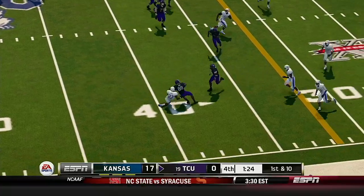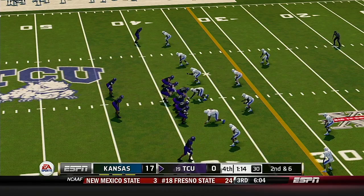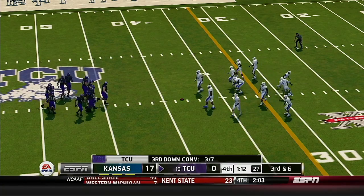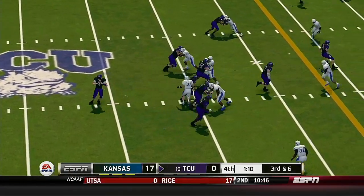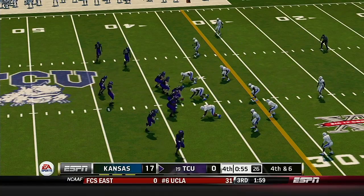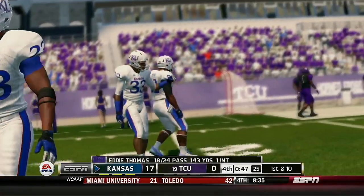Throws it in a hurry. Good open field tackle. 76. And he stops the clock with a spike. Third down, and they need to get it down to the 32. He makes it to the 38-yard line. Given the circumstances, they just couldn't pull it off.